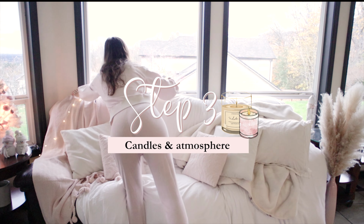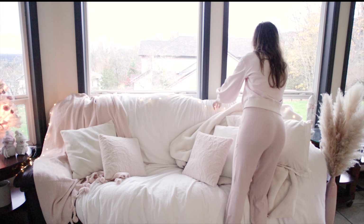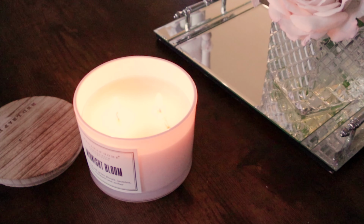On to step 3 is making everything look pretty and super relaxing, and I love using these little twinkle lights that are battery powered. And then get your boyfriend to light a candle for you because you can't do it by yourself.